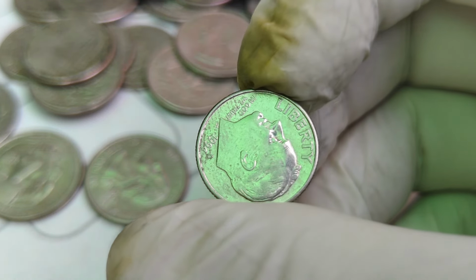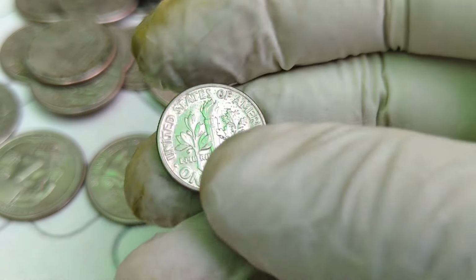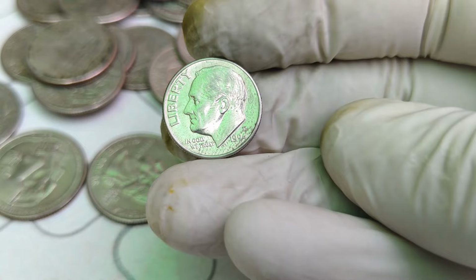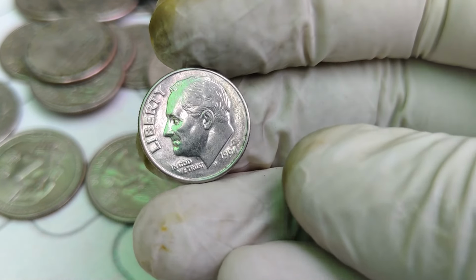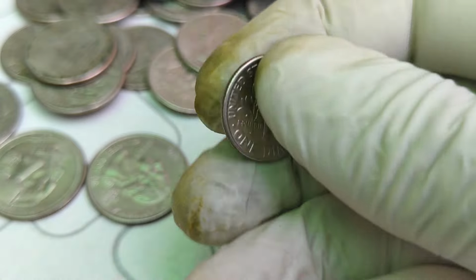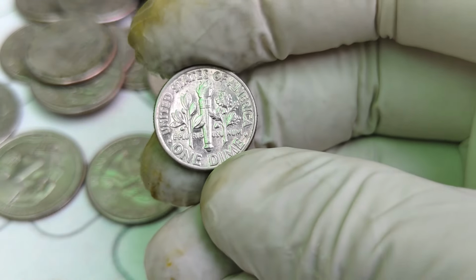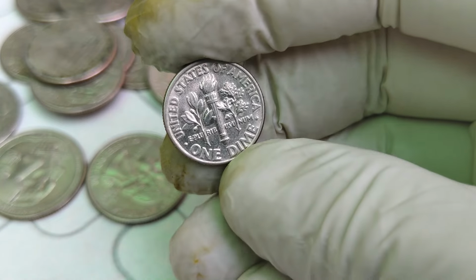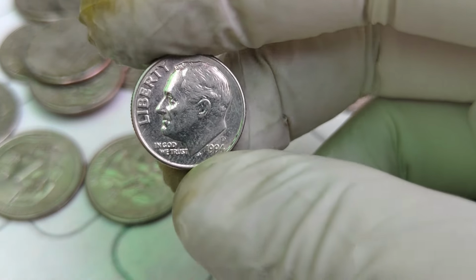Another factor that adds to its value is its provenance. This coin has a well-documented history, with previous owners being notable collectors who have kept it in impeccable condition. The value of this 1994 D Roosevelt dime has skyrocketed over the years. Initially, it was just another dime in circulation, but as collectors recognized its rarity and condition, its value began to climb. Today, it's valued at a whopping $1.4 million.